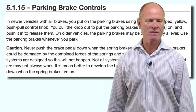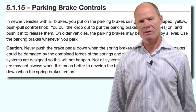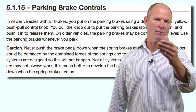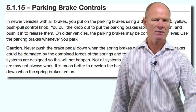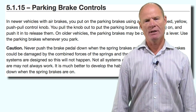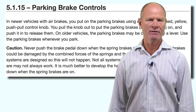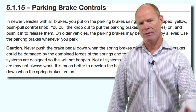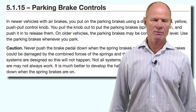Also, if you lose air in the system, the spring will expand and apply the parking brakes as an emergency brake. In the manual, it says not to compound the brakes. That's what it's called when you have the parking brakes on and make a service brake application. All modern vehicles are equipped with an anti-compounding valve, so you can't apply the service brakes when the parking brakes are on. It just exhausts the air into the atmosphere rather than putting it into the service brake chamber.